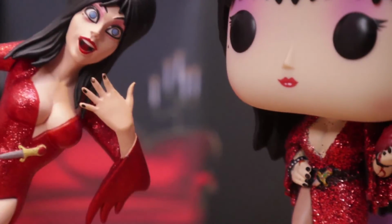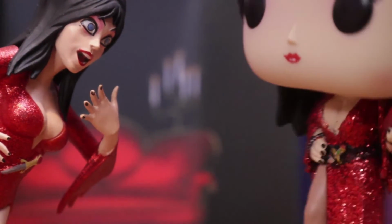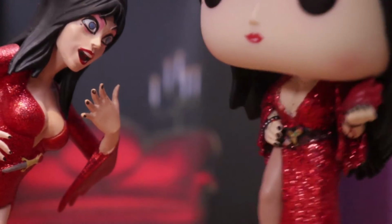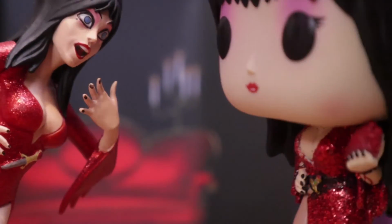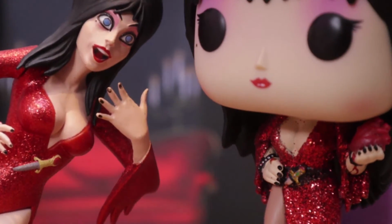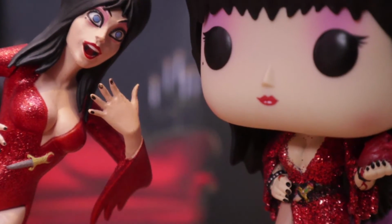oh my. Are you gonna eat that entire heart yourself? Yes. So I'll keep my ghoulish figure. Nice. Very nice. I like it. It works.